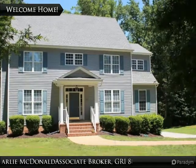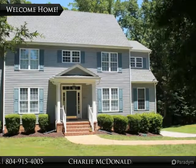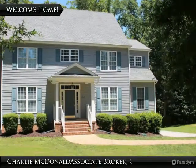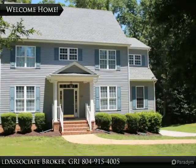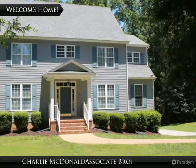Vinyl siding, hardwood floors, formal dining room, family room, deck, large eat-in kitchen and sunroom. Buyer 1-year warranty. Square footage does not include the finishable third floor or basement.